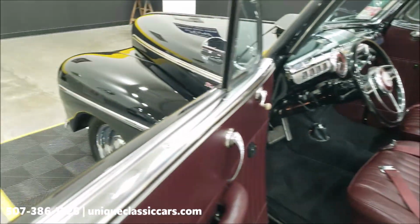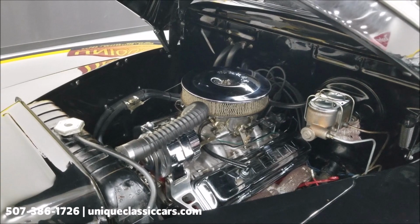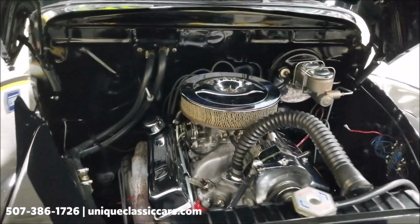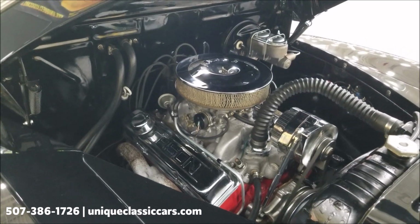I want to get a quick look at that engine bay and we'll check out the convertible top. Take a quick peek under here. Chrome valve covers, chrome air cleaner cover, power steering, power brakes. Previous owner also mentioned camelback heads. I have a picture of those in the stills. Edelbrock carb.